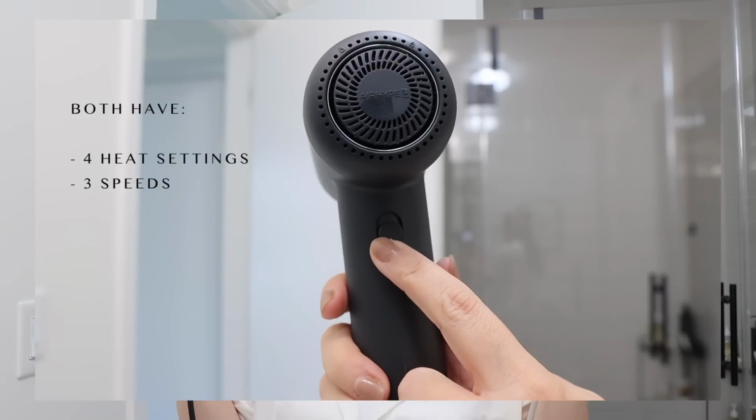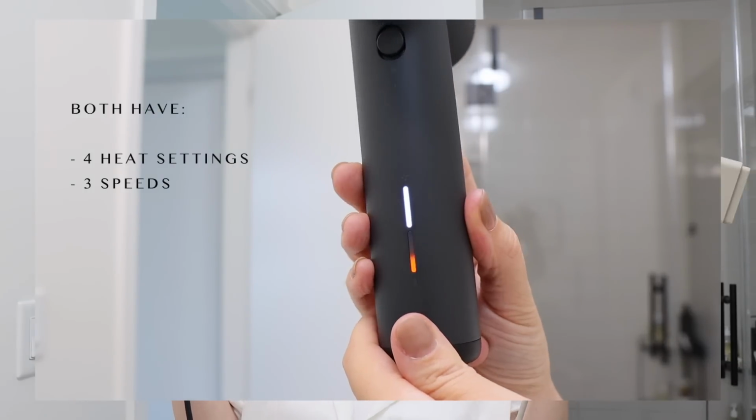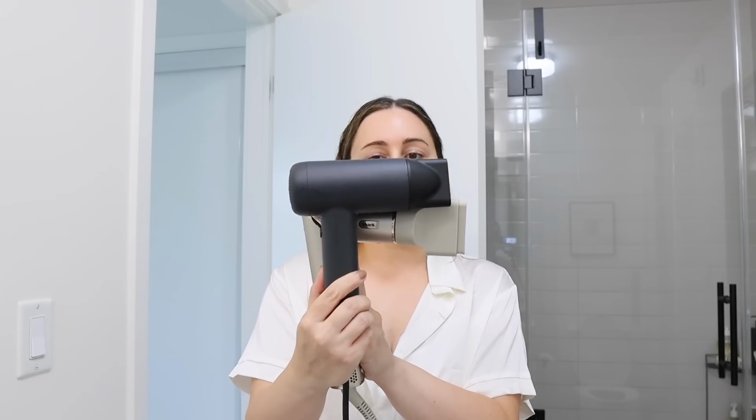The Shark, you get four temperatures. With this one, you get four temperatures. And in terms of the actual speeds of the air, you get three settings here, and three settings here. So pretty much the same. You guys can see that the Timo one is slightly smaller. They both are really good for travel size. So if you guys are looking for one, plus I really love the aesthetic of this one.